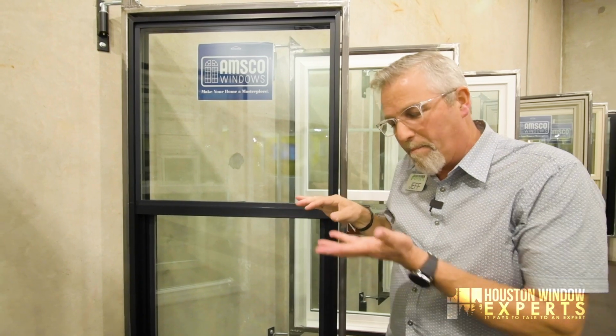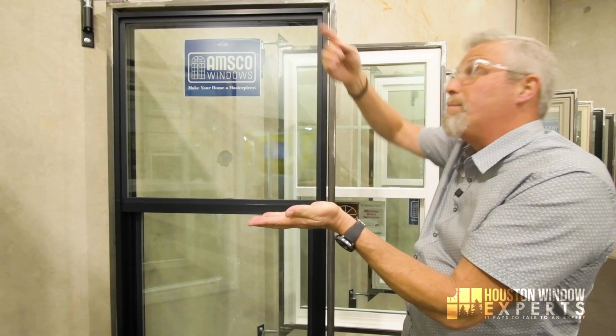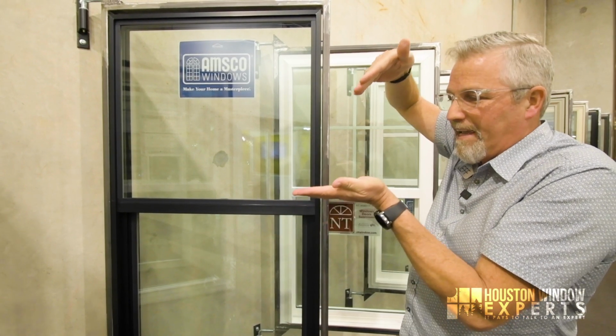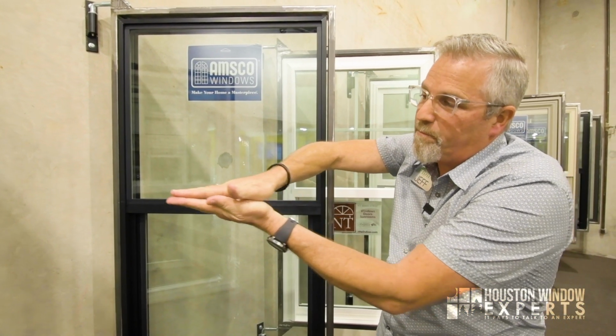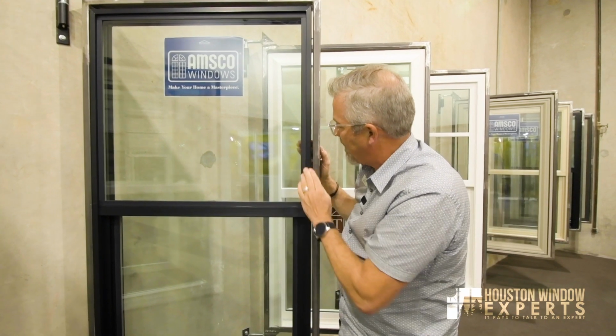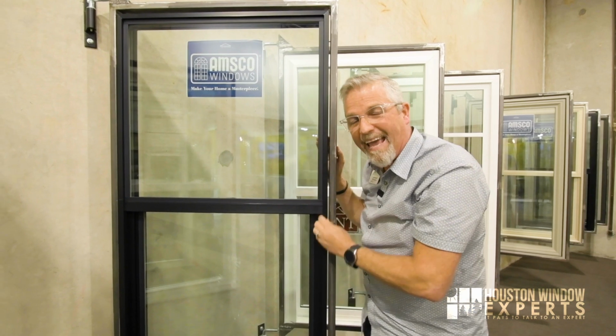I'll make a video on this soon, but basically when the vinyl extrusion is coming out of the machine, there's this big roll. Imagine like a giant roll of Scotch tape, right? That's kind of what it almost looks like. And it's impregnated on top of the vinyl as it goes through a heating process, and it actually adheres to the top. So this is not painted. I mean, here you cannot feel, there's no paint lines or anything to feel. This is actually a cap stock.